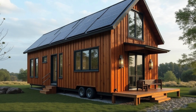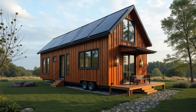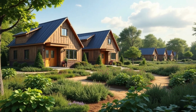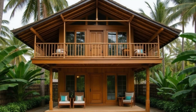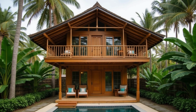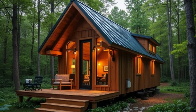Another important aspect is the use of sustainable materials. Many tiny homes are built with eco-friendly resources, which not only help reduce the environmental impact but also promote healthier living. Think reclaimed wood, bamboo flooring, or even recycled materials. These choices reflect a commitment to sustainability and can make your tiny home feel warm and inviting.